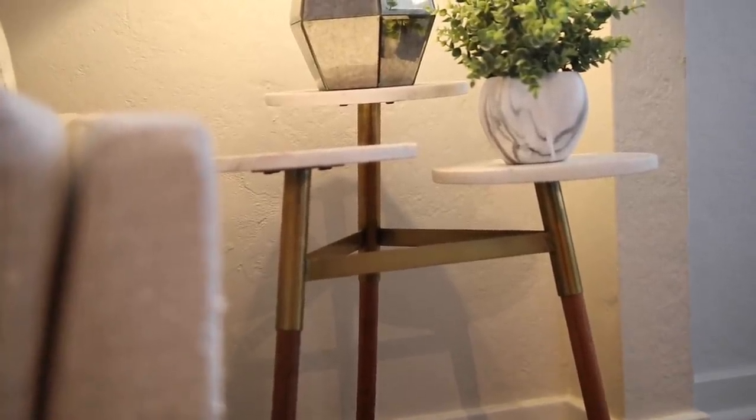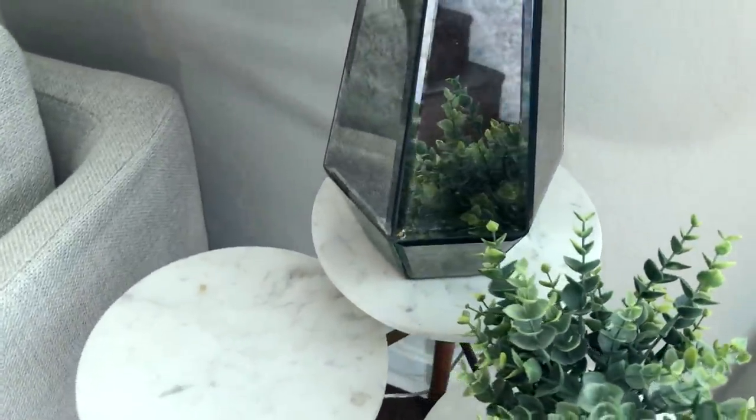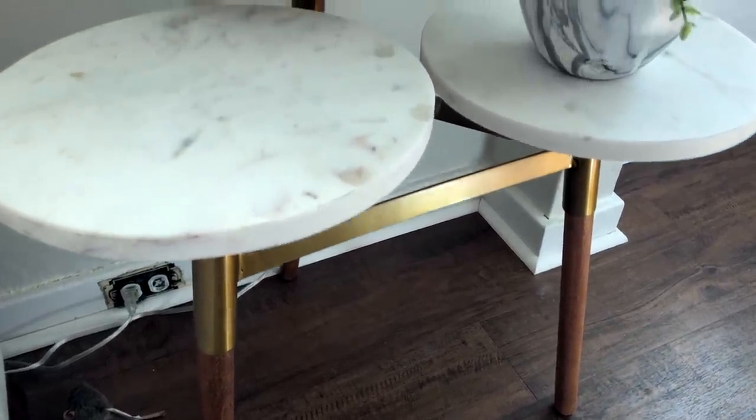The table next to the chairs on the other side is from Target. I got this a few years ago. Don't know if it's still sold. I love it. It's got that mid-century modern feel as well.